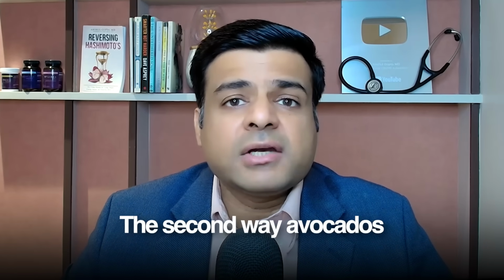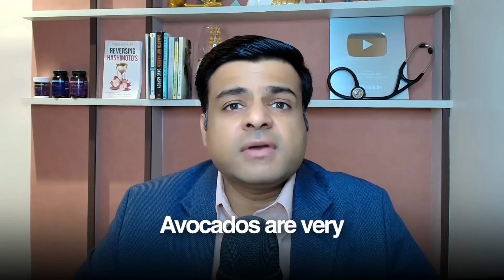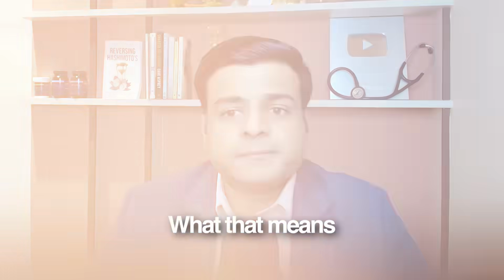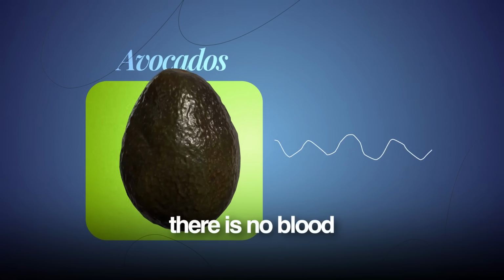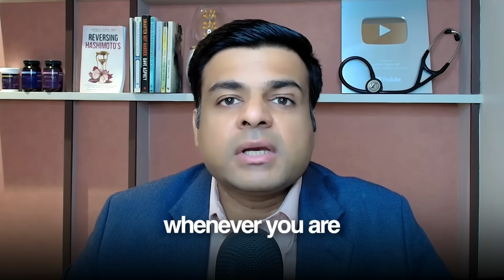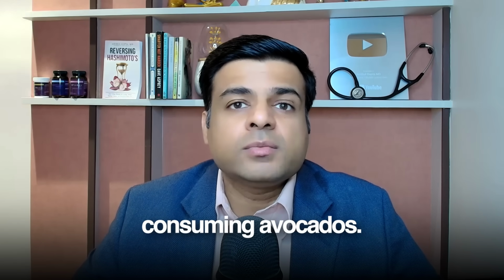The second way avocados help you to lose weight is by stabilizing your blood sugar. Avocados are very low in carbohydrates, but they are very high in monounsaturated fats. What that means is that when you consume avocados, there are no insulin spikes happening. So there are no blood sugar spikes. So your blood sugar levels are stabilized whenever you are eating them. So the body actually doesn't store fats when you are consuming avocados.